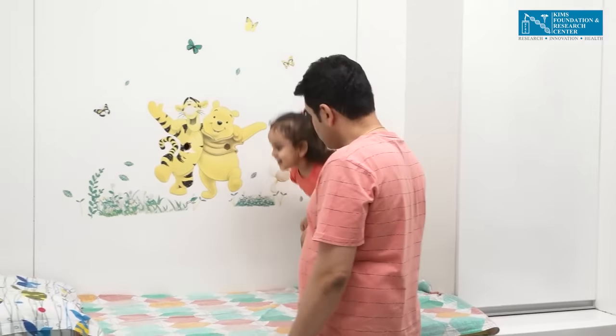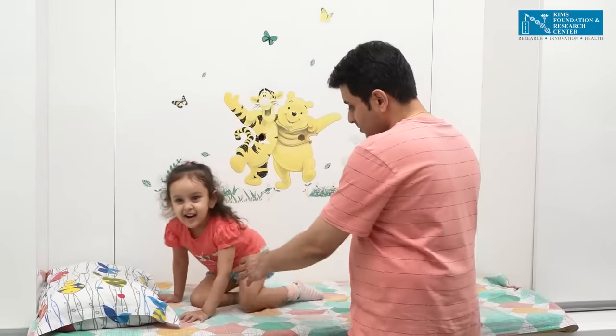Look at the child, how happy she is. All that you needed to do was to ensure appropriate temperature control and good hydration.